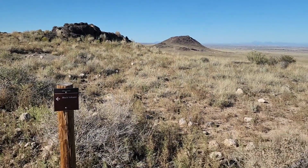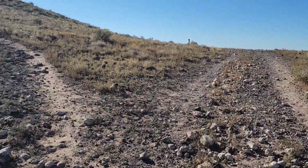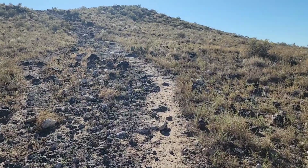Good view, good exercise. That's the main thing right now. All right, that's the third one over there, but this is Black Volcano, and it looks like we can go up. There's no restriction. All right, let's go up this.